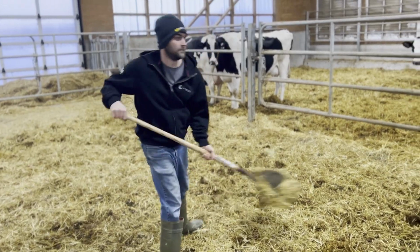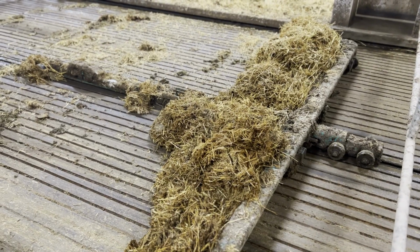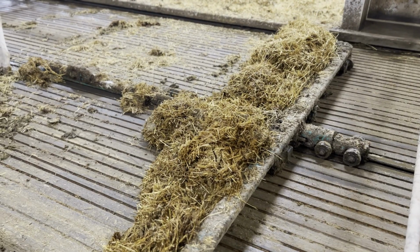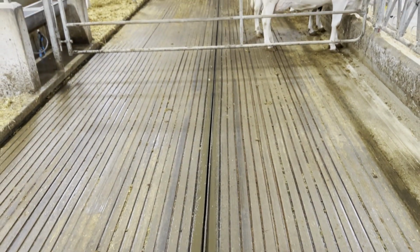And we pick our straw pack and throw the manure into the scrape alley so that the automatic manure scrapers will pick up that straw manure and bring it to the end of the barn. We do that to keep the pack fresh and clean, and calves are being born in that pack pen, so we don't want calves to be born on a nice fresh patty of manure.